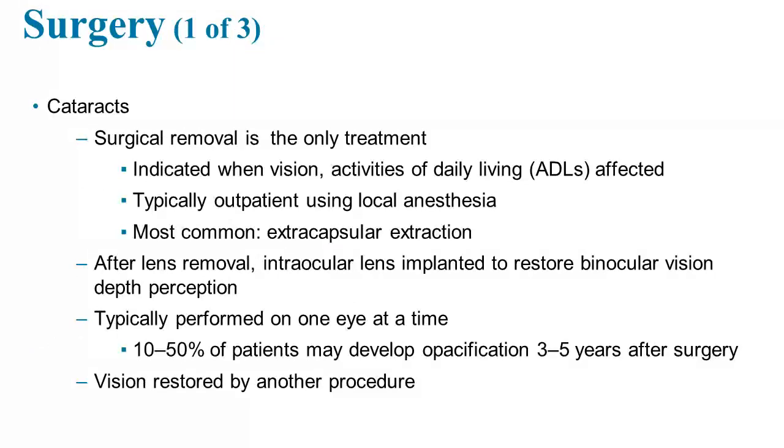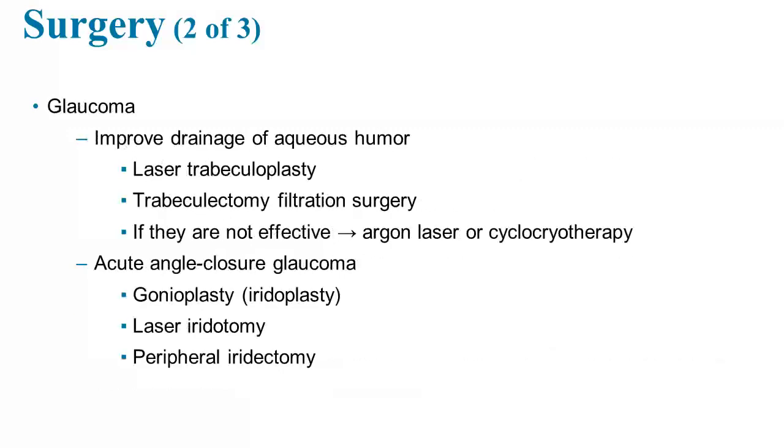Obviously with cataracts, surgery is the only treatment indicated, when your vision or activities of daily living are affected. It's typically outpatient using local anesthesia, and the procedure most commonly done is the extracapsular extraction. After the lens is removed, you can have an intraocular lens implanted to restore binocular vision and depth perception. They usually do one eye at a time, and 10 to 50% of patients may develop opacification 3 to 5 years after surgery. Vision can be restored by another procedure.